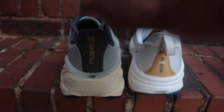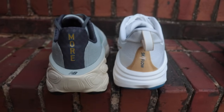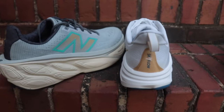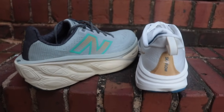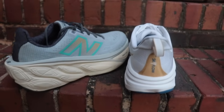Awesome shoe. I don't wear it for casual a lot. I love it as a recovery shoe. It's okay for casual, but it can get soft in the back too. The other thing about the More V5, opposite of the Boston 12, with the Boston 12, I would tell people, if you're not putting a lot of power down, if you are light on your feet, do not get this shoe. If you are running slowly, do not get this shoe.